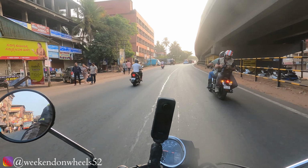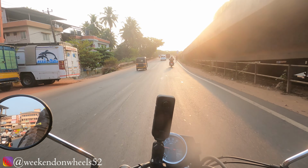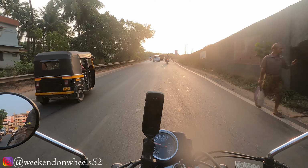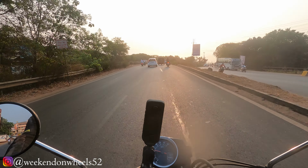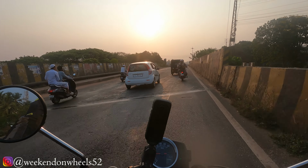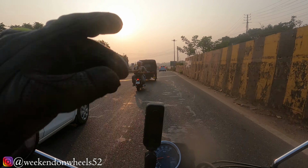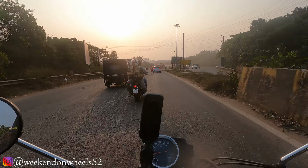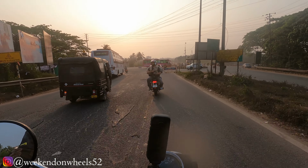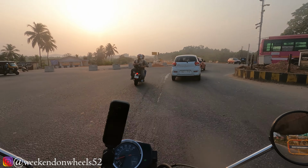Here we are at BC Road. So it's about 7:30. We took exactly 30 minutes. We started from Mangalore about 7:05, and now it's 7:32 at BC Road. And from here, the construction work has started. The road construction work. So you have on and off good and bad roads, and it's getting done up.